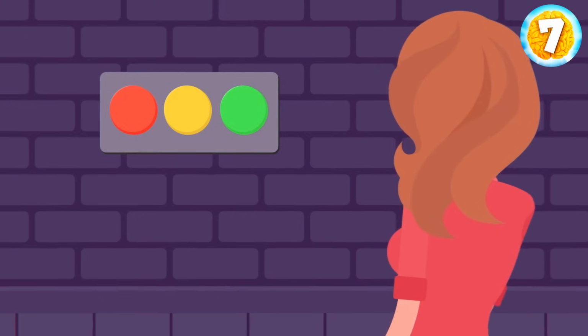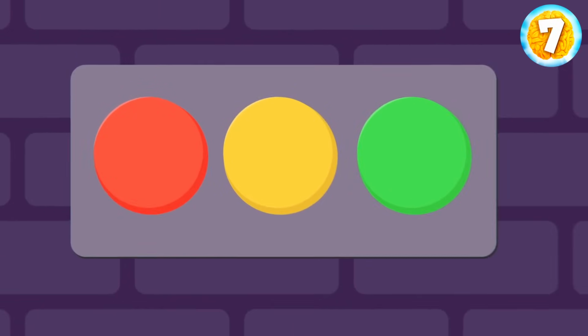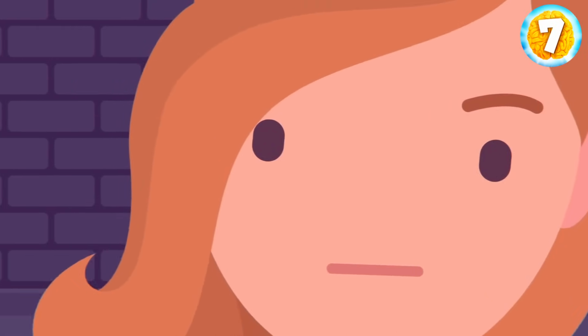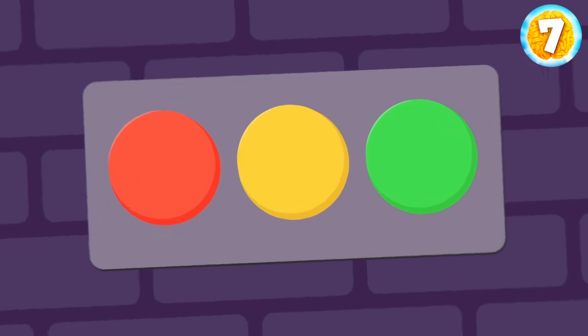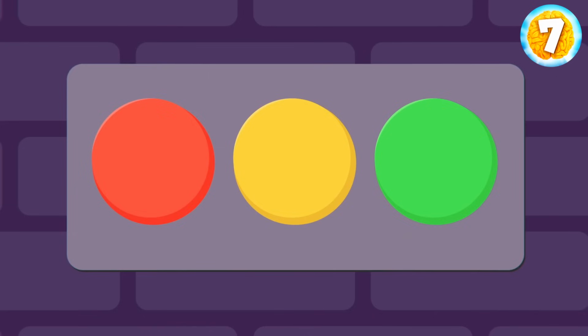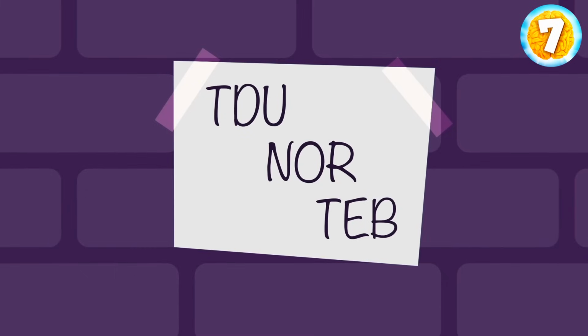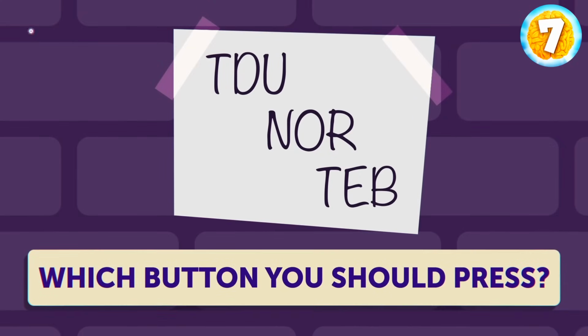You turn around and see 3 buttons on the wall. A red one, a yellow one, and a green one. One of them will set you free. But if you choose the wrong button, sirens will sound. But, lucky you, there's a note on the wall saying TDUNORTEB. Decide which button you should press.